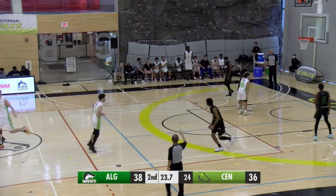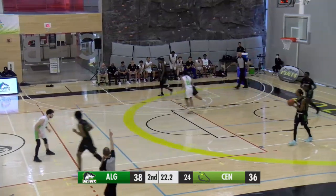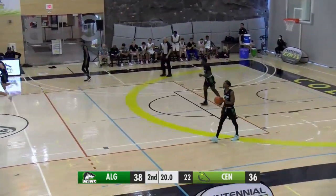Dangerous pass, but it gets through, and Braden is going to clean that up all day. That size difference is tough to deal with. He's got 12 already here in the first half.